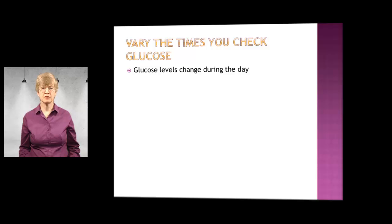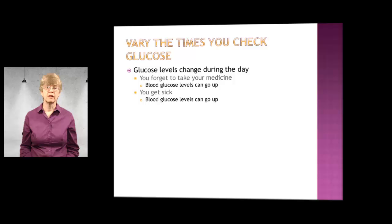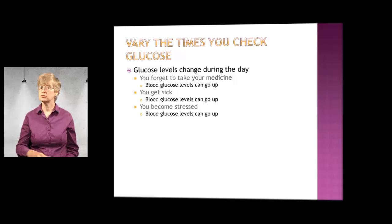When you do check your glucose levels, it is good to vary or change the times when you check. So your glucose levels do change during the day. Different factors will affect your glucose levels differently. For instance, if you forget to take your medicine, blood glucose levels can be high or go up. If you get sick, glucose levels can go up. You're stressed, glucose levels can be up.